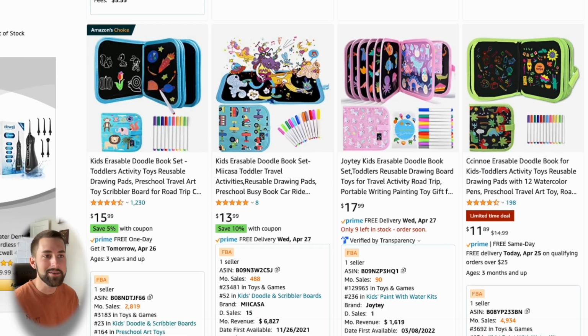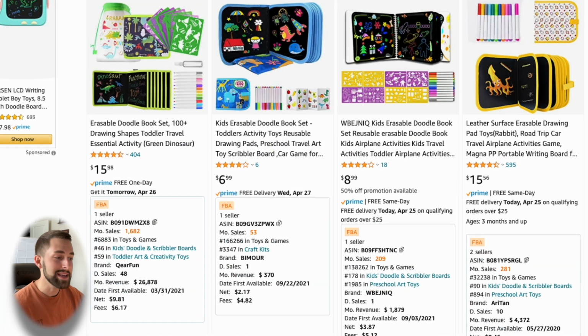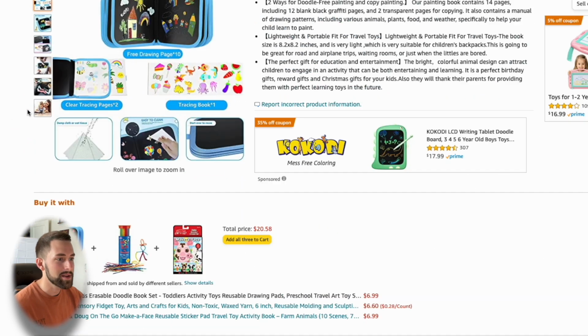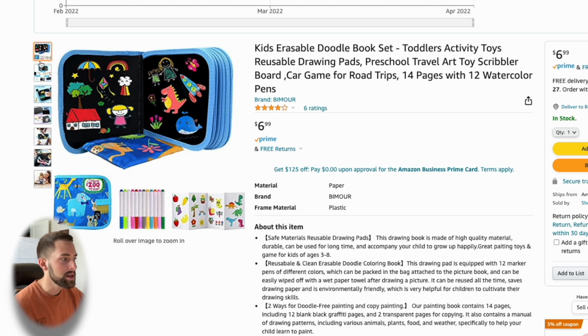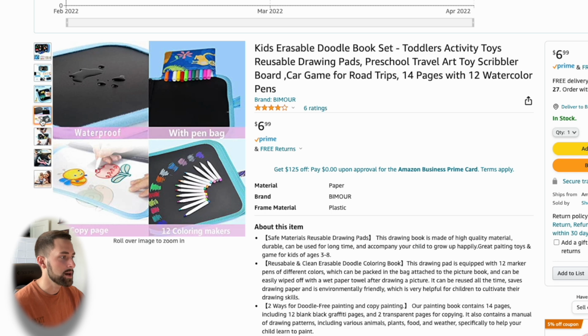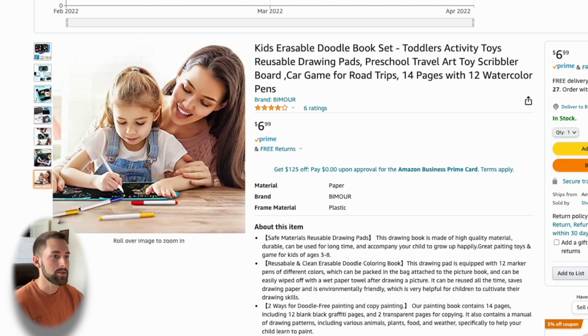This product is the Erasable Doodle Book. To give you an idea of what this product looks like and the key features, let's take a look at some of the top sellers here. You can see a lot of the products on here all resemble one another, maybe a different color, but as far as their features, a lot of them come with markers, and you're able to erase whatever they're able to draw on there. Okay, so that gives us an idea of what that looks like.